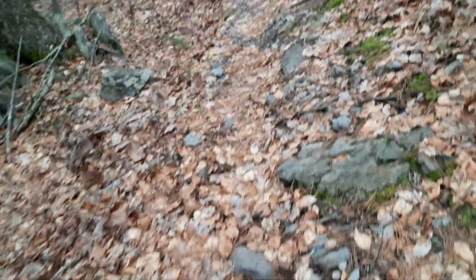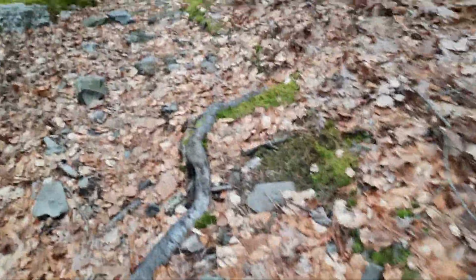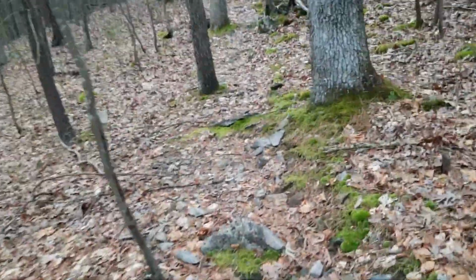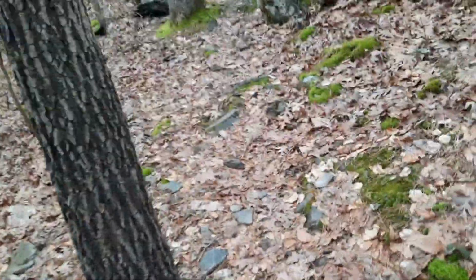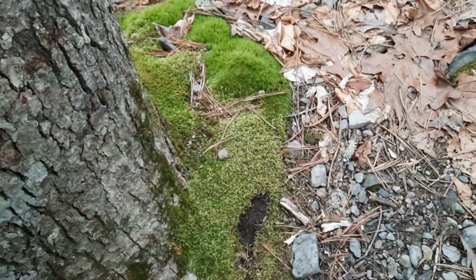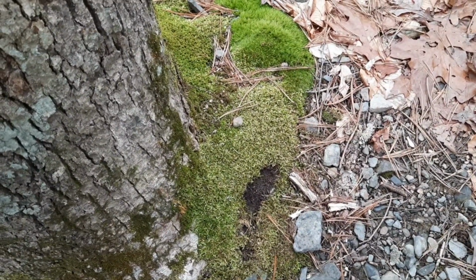Or things. Just always pay attention to these little things. You know your surroundings. You know if something moved through the woods before you or after you. See the moss? That's a disturbance. That's not normal.